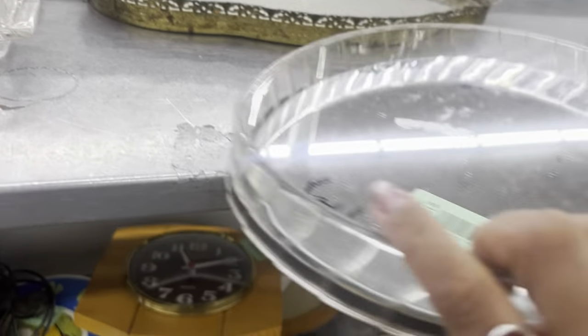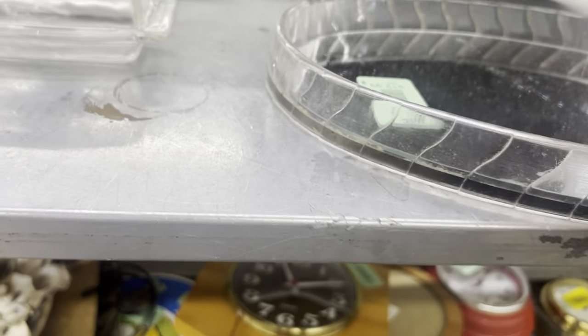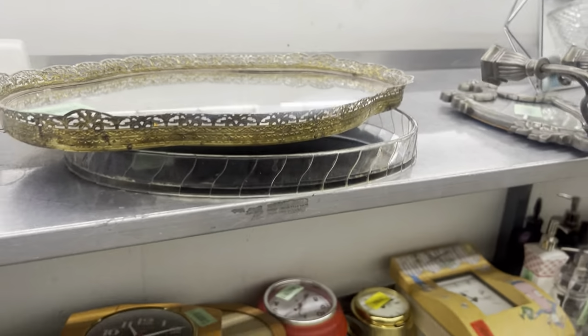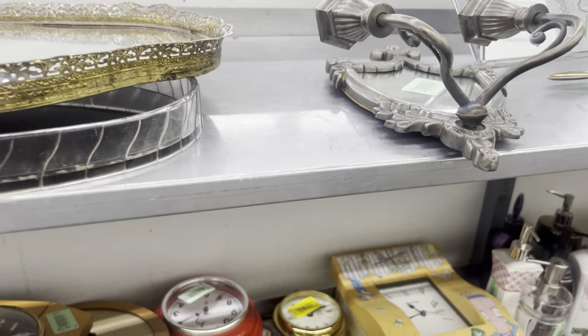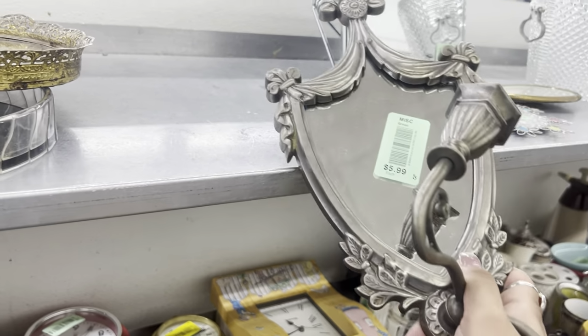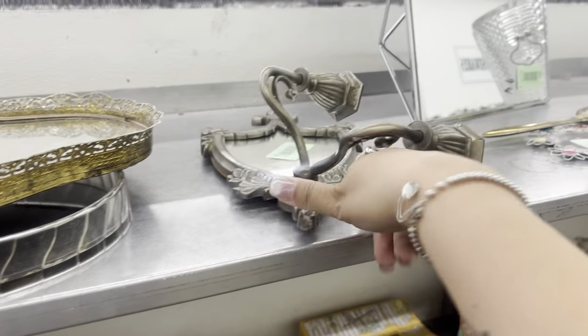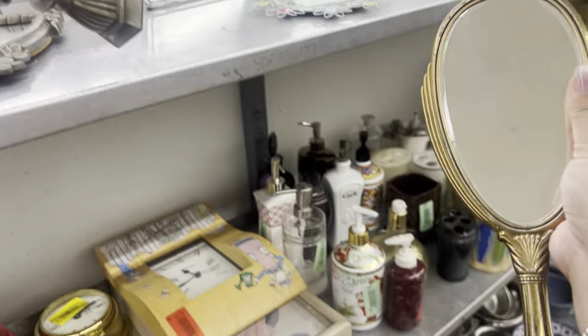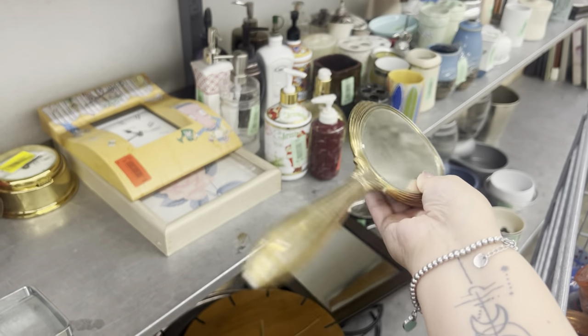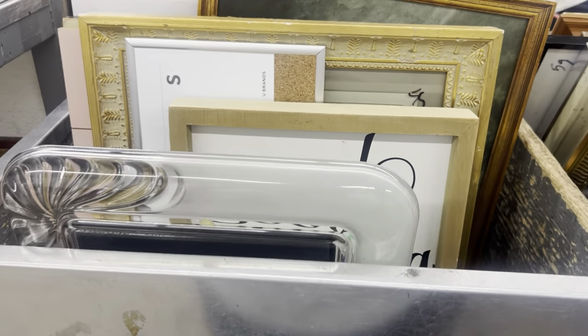All right, this is like a Lucite tray. This one's nice, but not for $10. Not for $10. What about this? Is this pretty old? No, made in India, made to look old. Little mirror. Oh, it's so messed up. Aw. Look at the art pieces here.